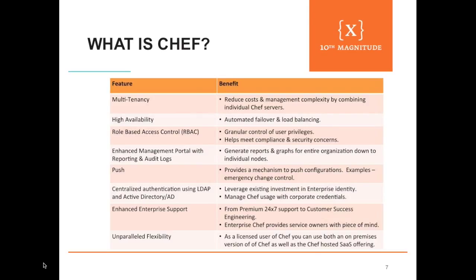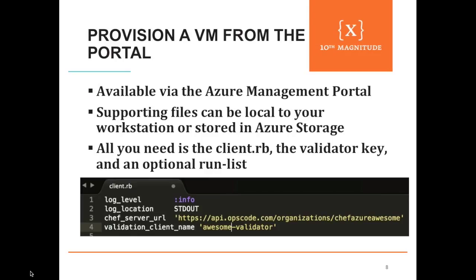There's unparalleled flexibility. If you're a licensed user of Chef, you can either put a Chef server on-premise behind your own firewall, you can use our software as a service offering, or any mix and match of that is appropriate. I want to create a new virtual machine in Azure. I want to configure it with Chef.